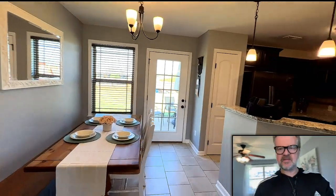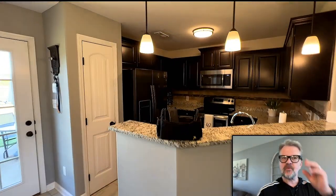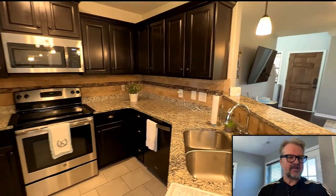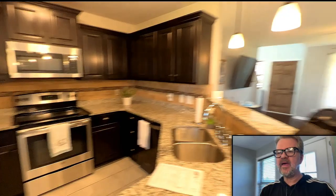All right, and then you've got tile in what we call the wet areas, the kitchen. But you can take a look at this kitchen. I really like these cabinets. I am a fan of painted cabinets. These painted cabinets are painted black. Does have the granite. Appliances look really good. Tile floor. And again, with the open floor plan, you can be in the kitchen while the family plays here.